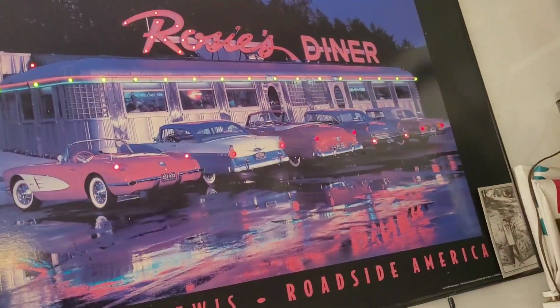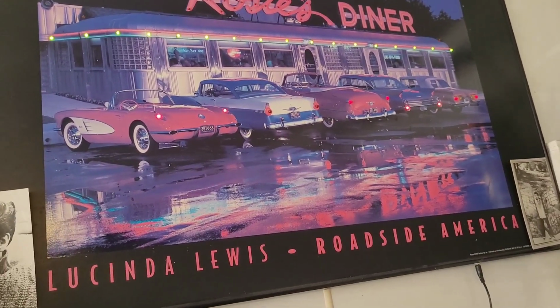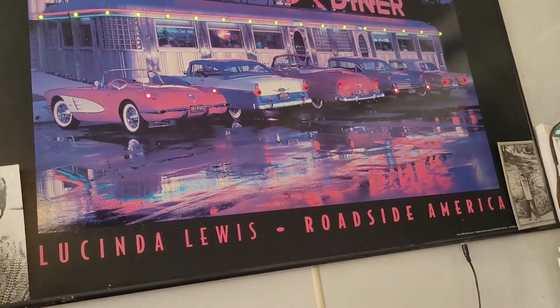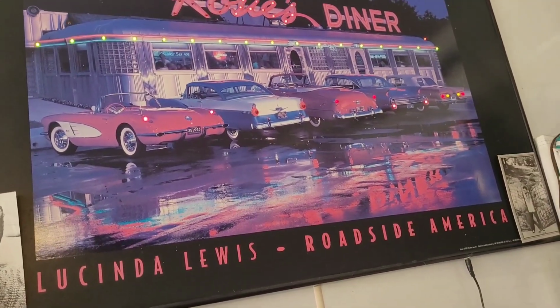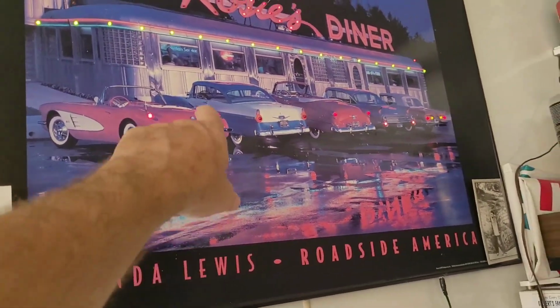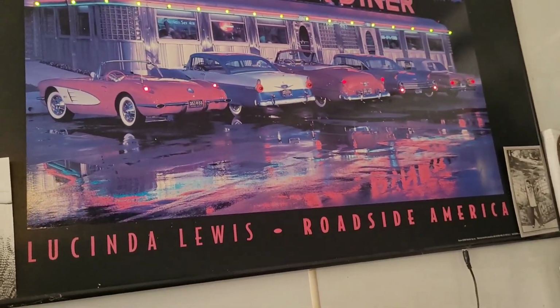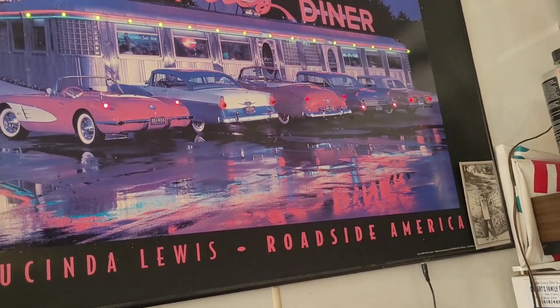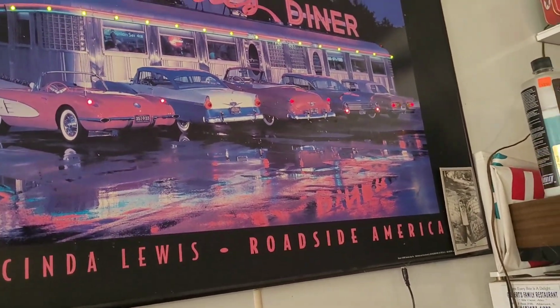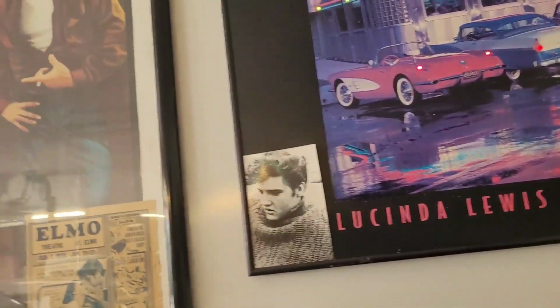Oh, Rosie's Diner, and it's flashing. The little diner's tail lights. Pretty neat. I ate at a place out in California that looked just like that. Now they have some in towns, I think Shelbyville and Mattoon's got one. Ruby's, I think it was called Ruby's, out there in Laguna Niguel, California. A few years ago, I was out there.